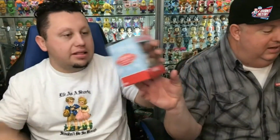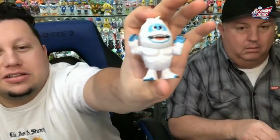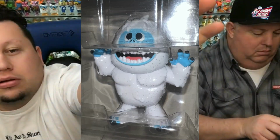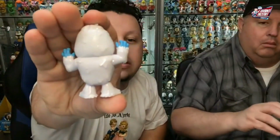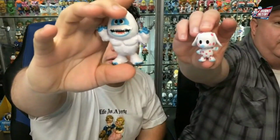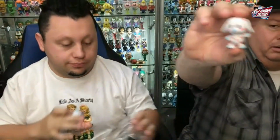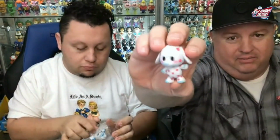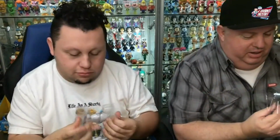You got all the characters, and then you got a Glitter Bumble. That's Glitter Bumble. Flocked Rudolph. There's my buddy, Misfit Elephant. All right, so there is the Glitter Bumble. Super cute. There is the backside. But if you like minis, these are cute. Just have these like a decoration during the holidays. At Christmas time, you have like a little Christmas tree and you put them all around it.